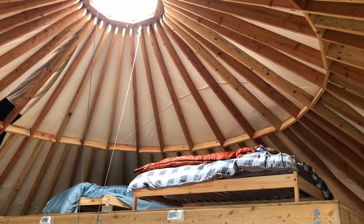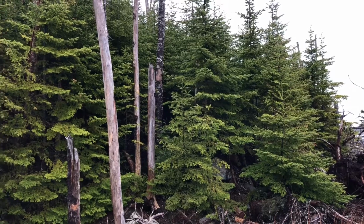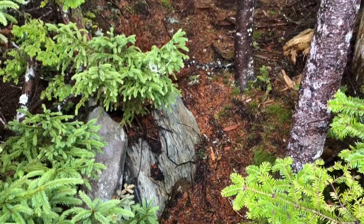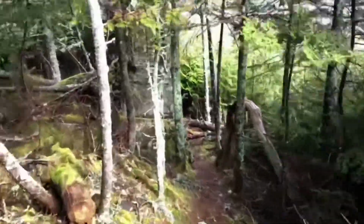Look how tall the ceiling is. It's about 18 or 20 feet, and there's lofted beds up top as well. Very comfortable, great sleeping. I want to show you what the rest of the island looks like. There's a lot of trees and nature, birds like you can hear. It's really pretty. This is the island.